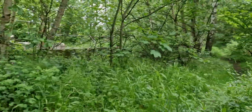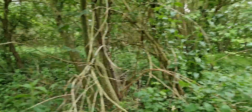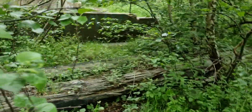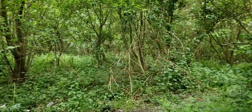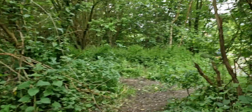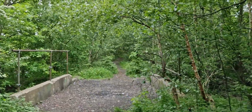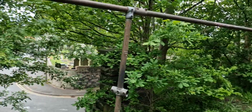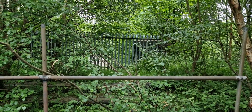There we go, back on the line, and you can just see that's where the line would have swung down to there, and the other line would have carried on. You can just see some of the old sleepers there, just left to rot really, and that's where we've just come down. But good find that, part of the old sheds, and that's the way we've come. And again, just left to rot. And you can just see the bridge there on the other side.